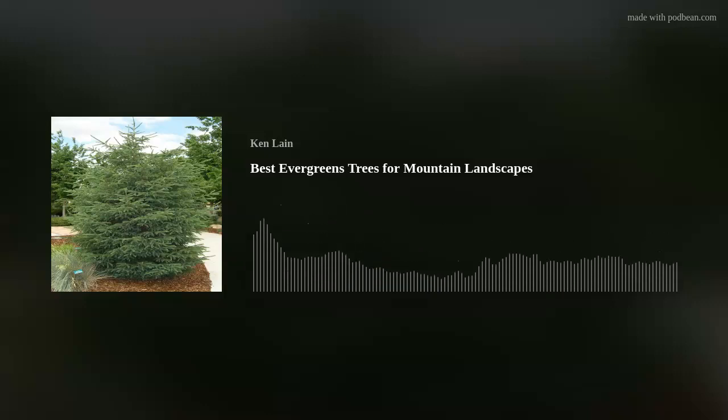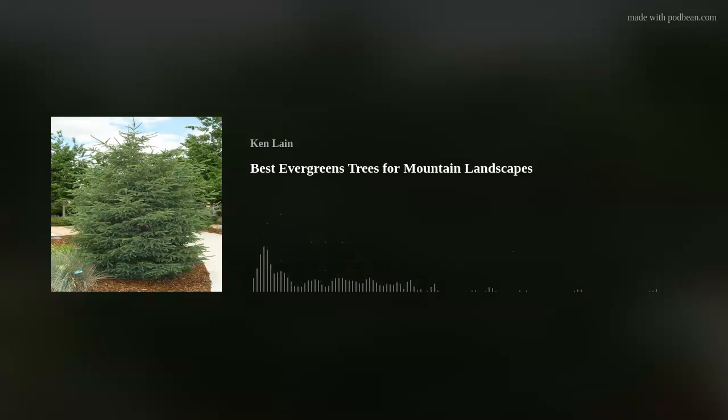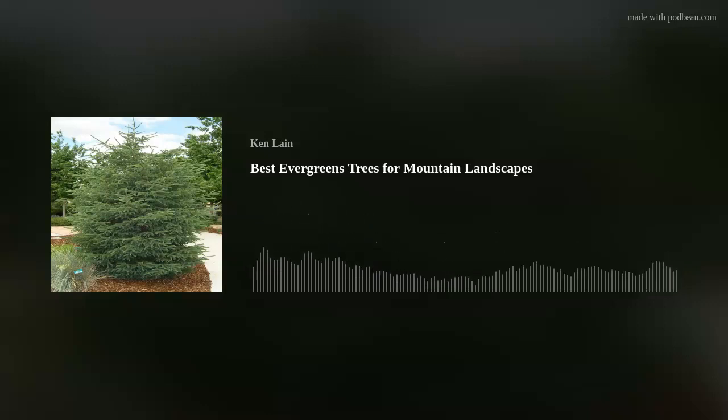A good wildflower mix will pulsate colors. Your poppies will come up, then the lupins, and the asters, and the gaillardias. There's this whole cycle, and hopefully a good mix is perennial. It'll come back year after year.